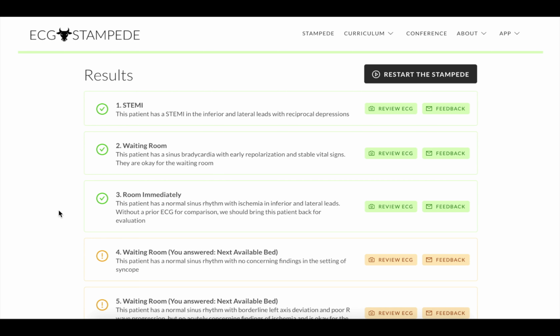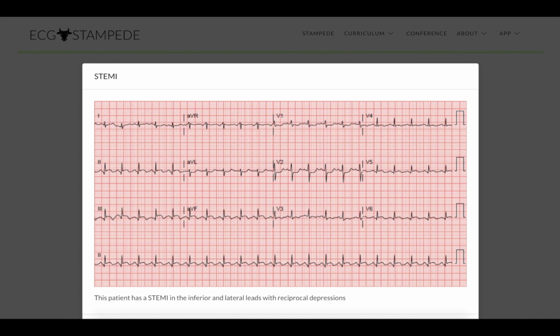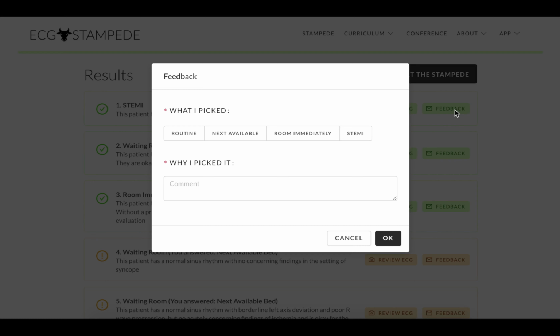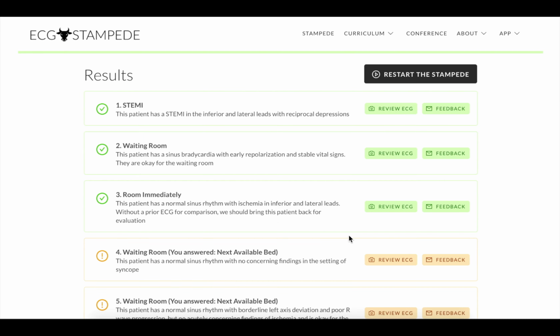At the end of the exercise, we see the results page with the correct interpretation of each ECG, a way to review that ECG, and a feedback button that automatically sends an email back to us with your thoughts on that ECG's interpretation.